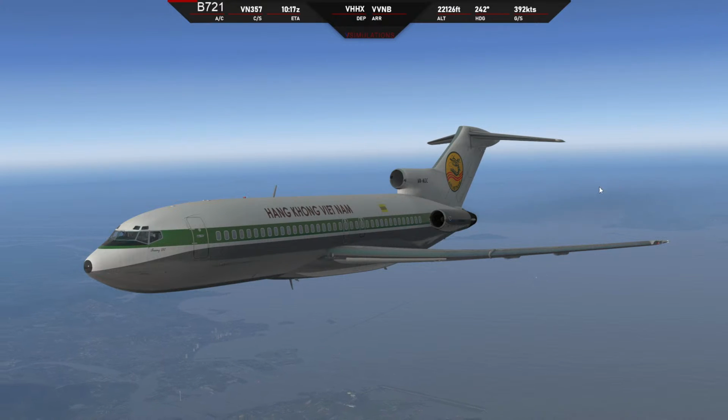Dinner time, back for approach. Dougal, take care, buddy. We'll see you on the approach.